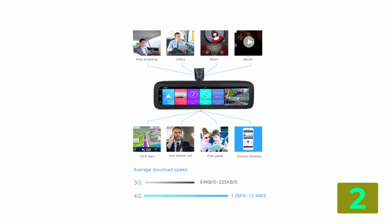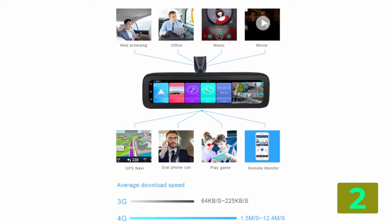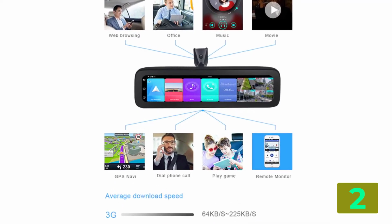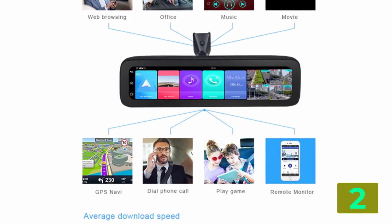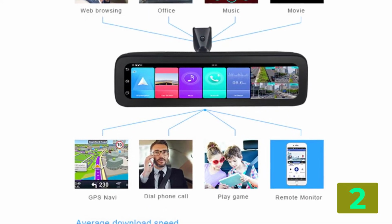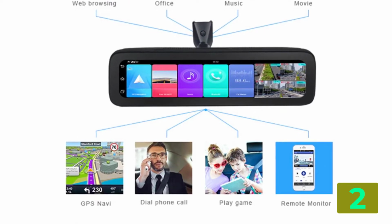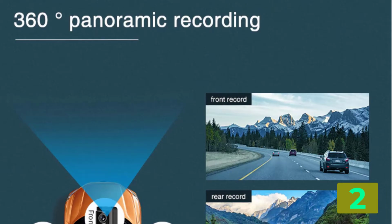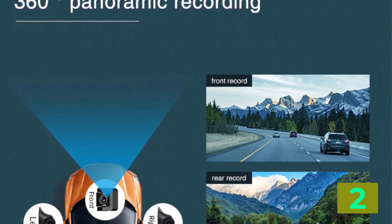Battery, none. Pixels, 500 mega. Screen ratio, 16:9. Display size, 12 inch. Display, IPS. Max external memory, 256GB. Video code, H.264. OS, Android 9.02 plus 32GB.